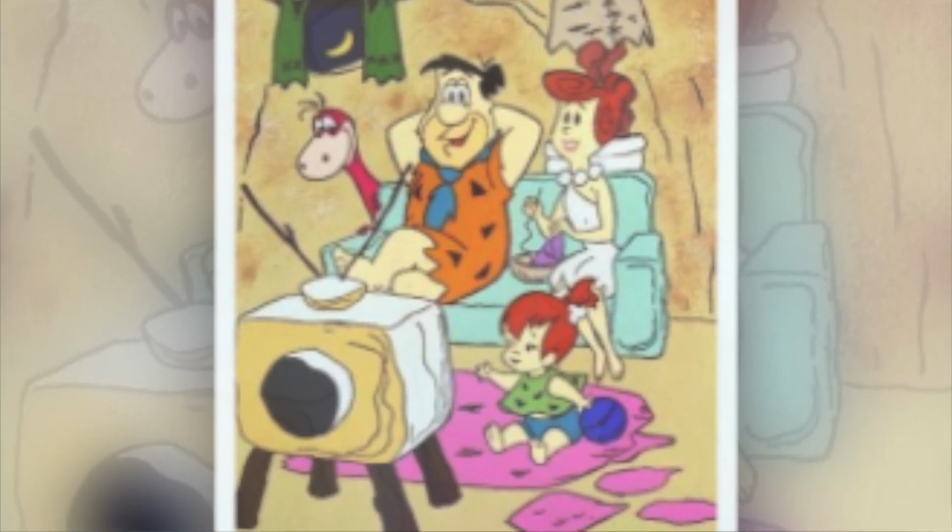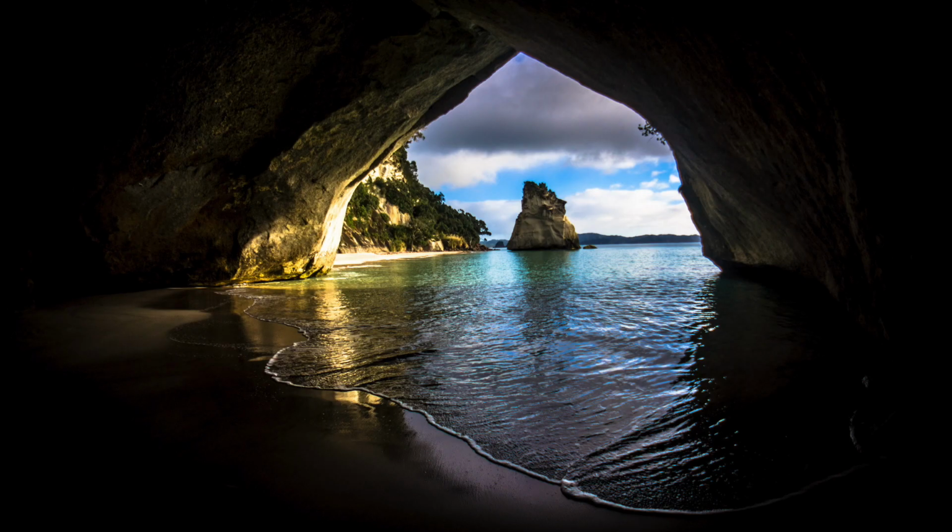When I was a kid, I always was amused by how Dino the dinosaur used to stick his head into the Flintstones' house and interact with Fred and Wilma, and later Pebbles, their daughter. There were no window frames, sashes, or glass, and true to the period, it was a cave motif.